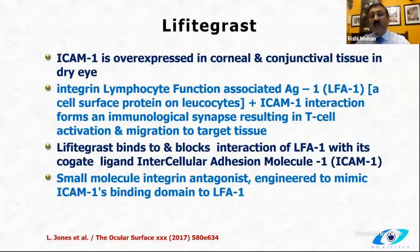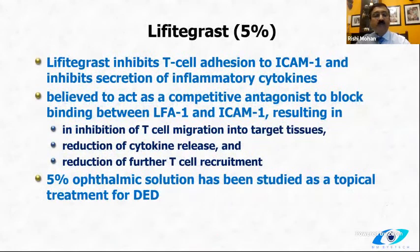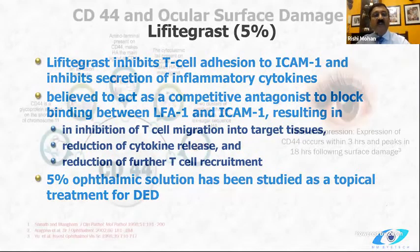Lifitegrast is a newer player on the block. It's still not available in India. I'm not sure when it will be introduced. But it's an integrin lymphocyte function-associated antigen antagonist. And it forms an immunological synapse, which results in T-cell activation and migration to the target tissue. It binds and blocks the interaction of LFA1, and this reduces the amount of T-cell activation that happens. So it is a competitive antagonist. And the solution that is used clinically is a 5% solution. This is being studied as a treatment for dry eye disease.